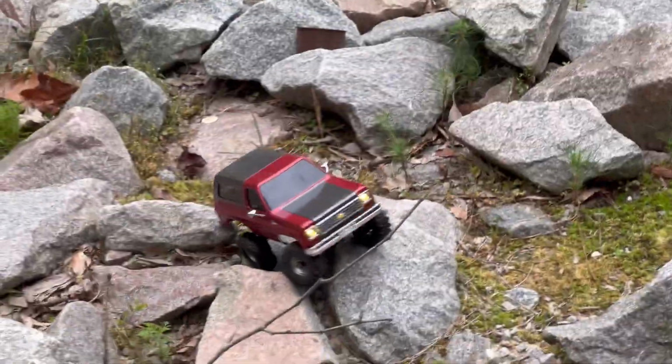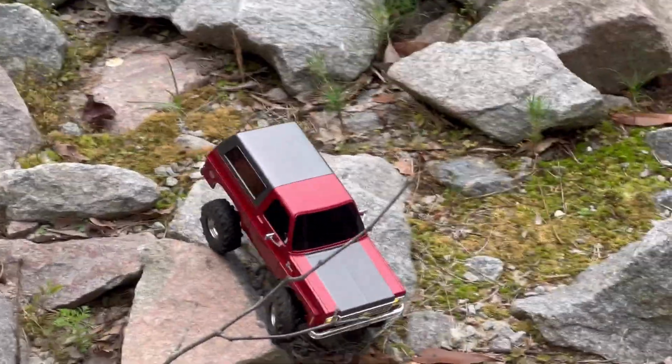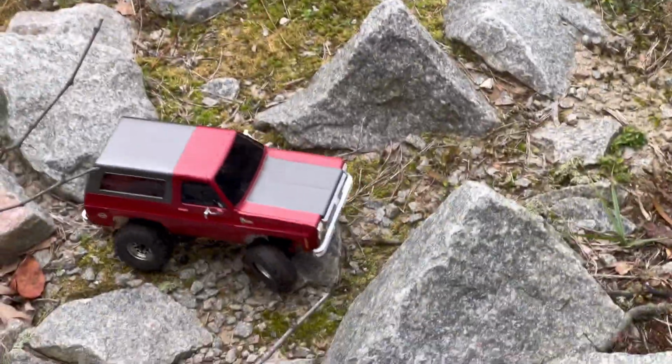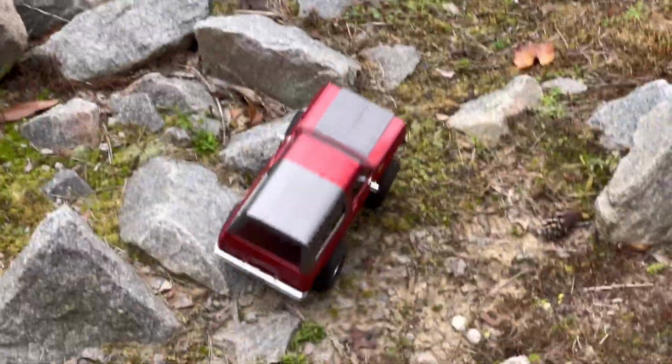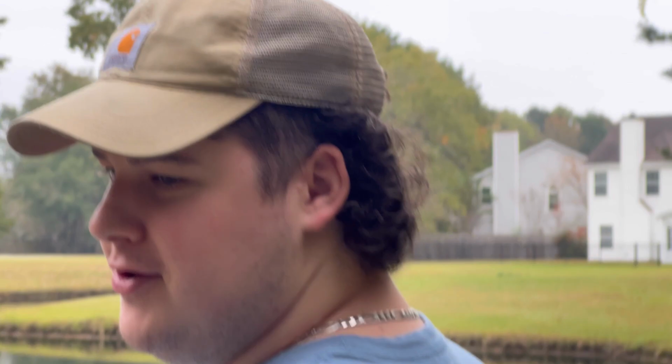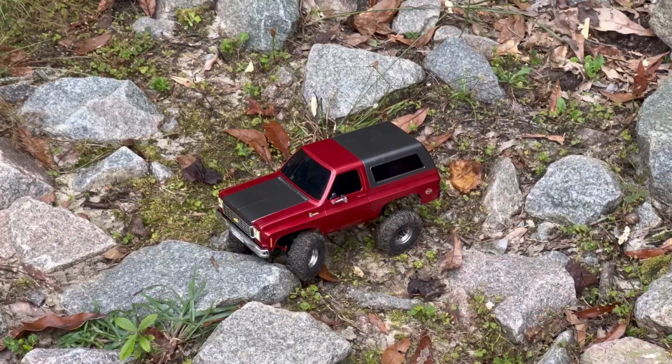It's pretty capable, even with the full body on it still. It doesn't seem like it wants to tip over from the weight of it. And everybody was saying how it's gonna be so heavy in the back.